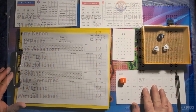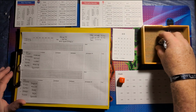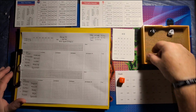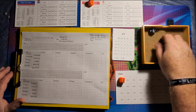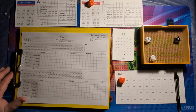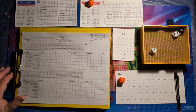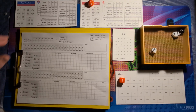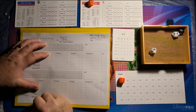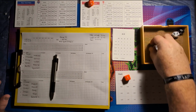All right, so we're ready to go on this. We're here in the first quarter, getting ready to start. First thing I'm going to do is roll for the jump ball, and that's going to Memphis. So Memphis gets first possession, and we are underway. 59, and that's going to be a basket, and making that shot will be off the bench, Mel Daniels. Backup center, and Memphis leads 2-0.